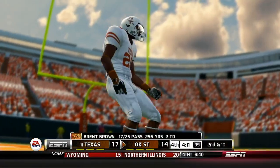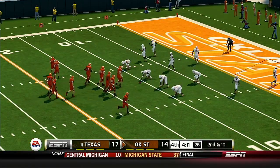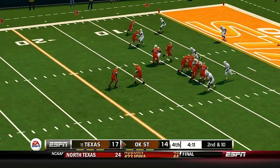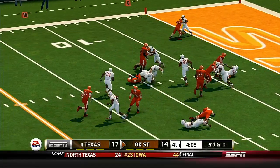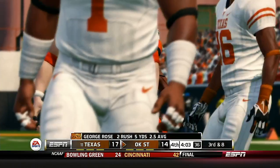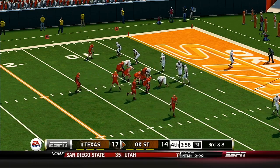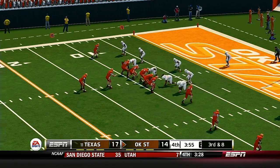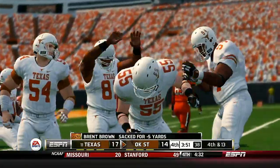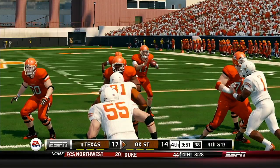Sailed that one high. That's not a bad incompletion because he saw the blitz coming and just got rid of the ball to avoid losing yardage. From the 11-yard line, second down. And he hits him hard at the 9. That's a loss of 5 yards. That'll bring up 4th and 13.